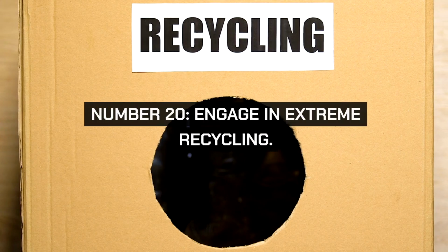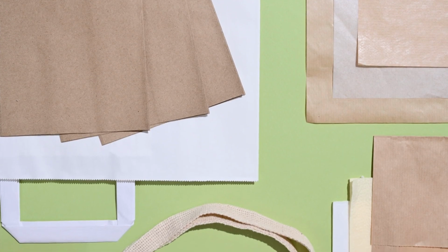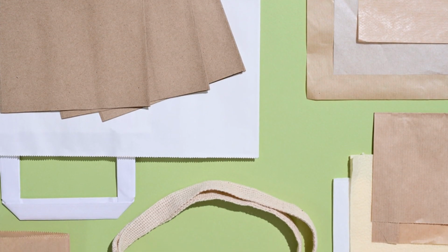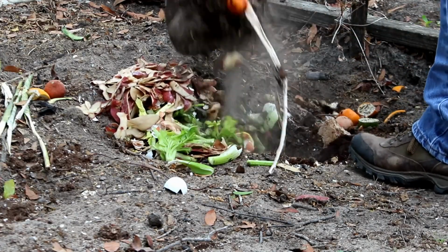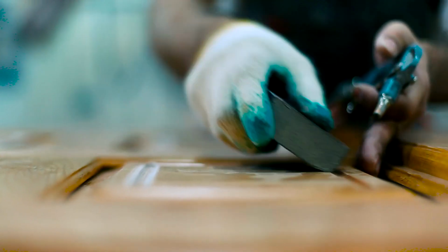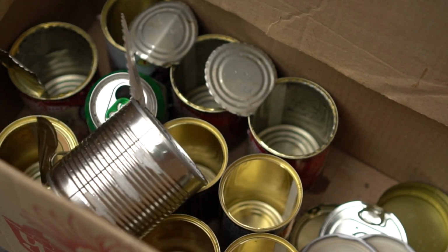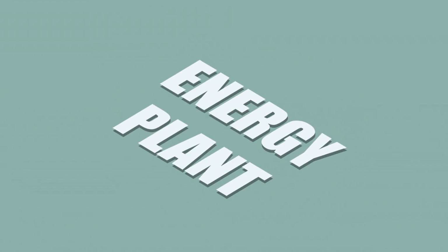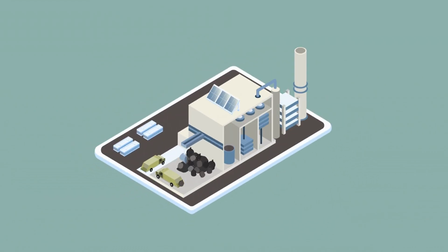Number 20. Engage in extreme recycling. Adopt a zero-waste mindset by finding creative ways to reuse and recycle everything. Use food scraps to make stocks, soups, or compost. Repurpose old furniture into new items, like turning an old dresser into a kitchen island. Upcycle waste materials into craft projects or practical household items. This extreme recycling approach reduces waste, saves money, and sparks creativity.